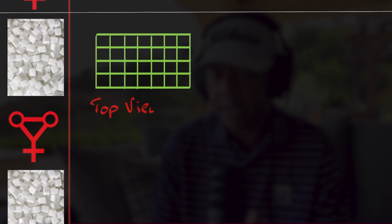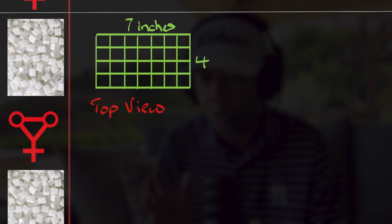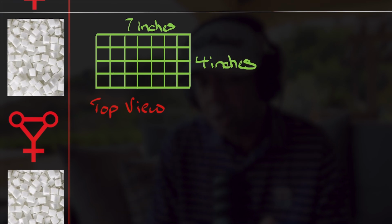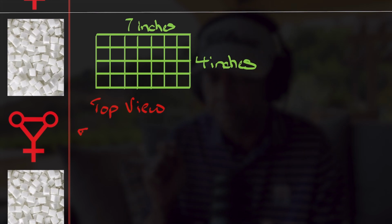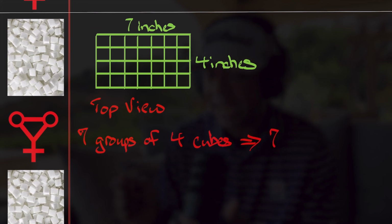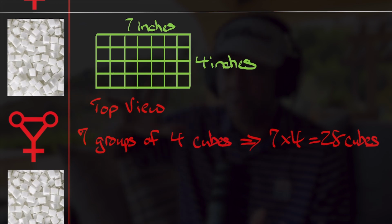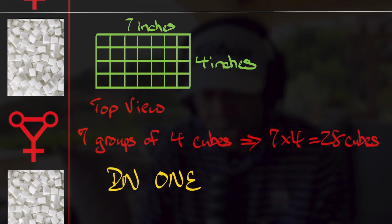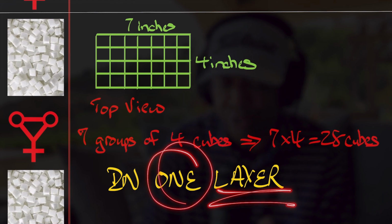Here we're looking at the box from the top, and we've got 4 cubes down, and we have 7 columns of 4 cubes. 7 columns of 4 cubes makes me think of 7 groups of 4. If I have 7 groups of 4, I have 7 times 4, which equals 28 cubes. So in the top layer, in fact, in every layer of the box, I've got 28 cubes. The question is, how many layers do I have?